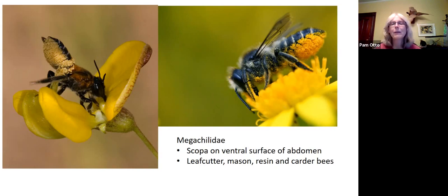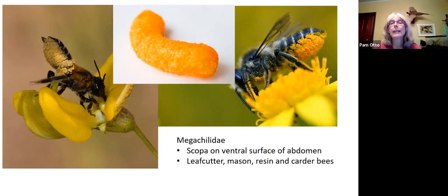of this family. Now, depending on the type of pollen, like over here on the right, you can see it's a very bright yellow pollen. These bees also have another nickname. The members of the Megachilidae are also known as the Cheeto bees because of the way that pollen covers their bodies. So it's true of our leaf cutters and our masons. It's also true of our wool carder bees. So keep an eye out for them. You might see them, actually you might hear them in a garden near you.